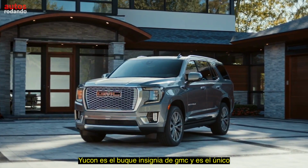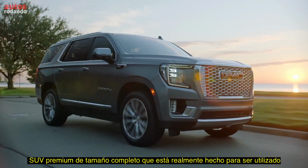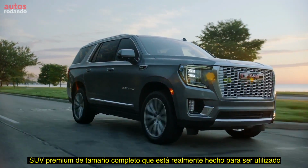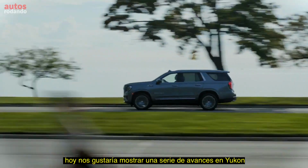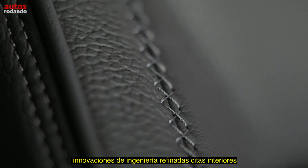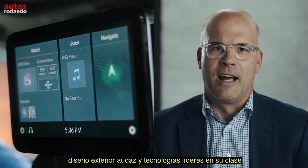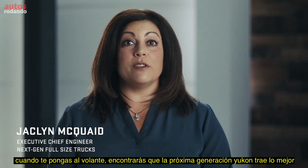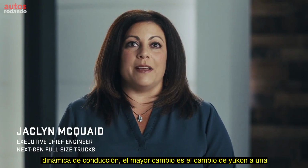Yukon is the flagship for GMC, and it is the only premium full-size SUV that is truly made to be used. Today, we'd like to showcase a number of advancements on Yukon. Engineering innovations, refined interior appointments, bold exterior design, and class-leading technologies. When you get behind the wheel, you'll find the next-gen Yukon brings our best driving dynamics ever.